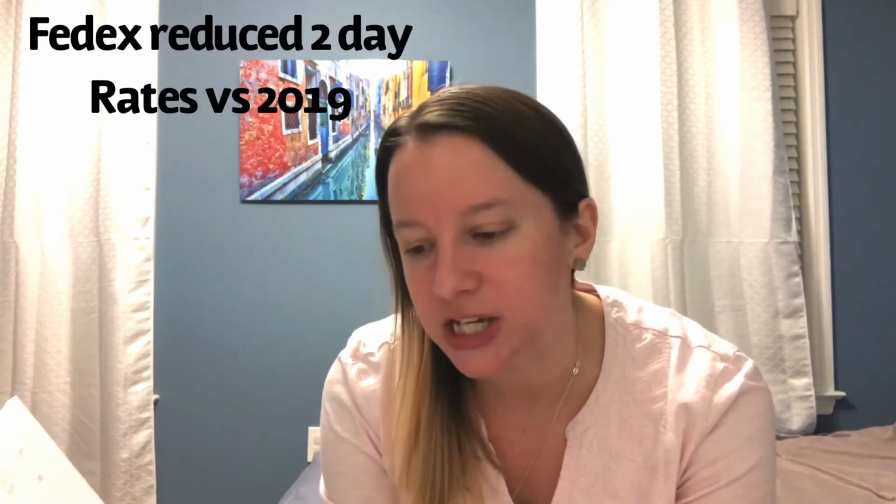The other quick things they put in here is the FedEx 2-day rate reduction. It's just talking about how the rates are lower this year than they were in 2019, which is a plus because we all know that USPS went up. So I don't know, FedEx is trying to compete apparently with USPS. I've noticed that on Mercari too. When you go in there, it seems like the FedEx prices are cheaper. So I don't know, and the UPS, Postal Service, you better look out.